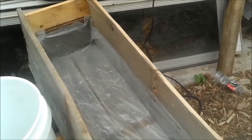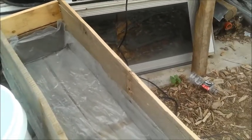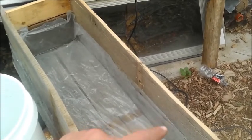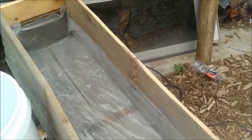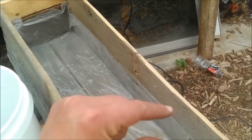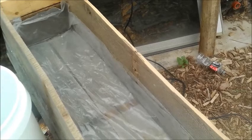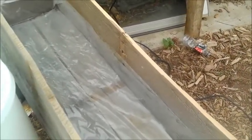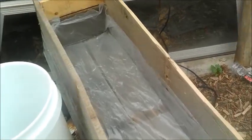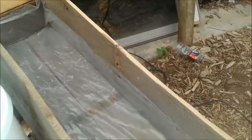This is the small one I just built. You can see I have the plastic lined in there. I don't line the whole thing, just maybe half of it. Not that much of it, just to help keep in the water. So if it does get overwatered, it still can drain out, but for the most part, it'll keep the water in so it doesn't dry out so easily.